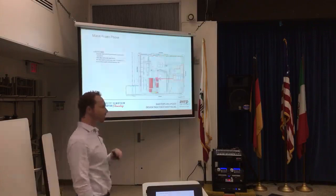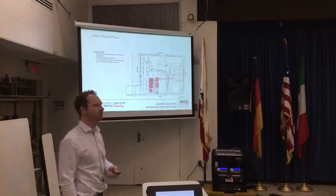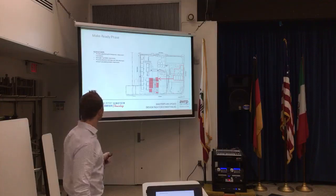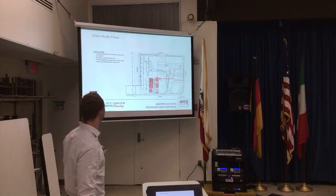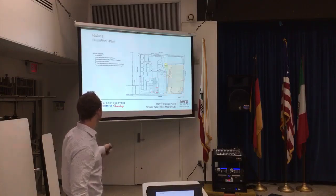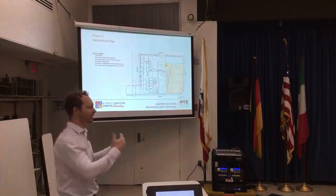Okay, so I'll talk about the phasing a little bit. The way we see the first phasing occurring is we want to attack this whole area right at the beginning. So we'll need to relocate temporary classrooms with some outdoor hardscape for that area. So then that allows us, like I mentioned, to just take off this whole piece. We're pushing to get as much new construction up front.